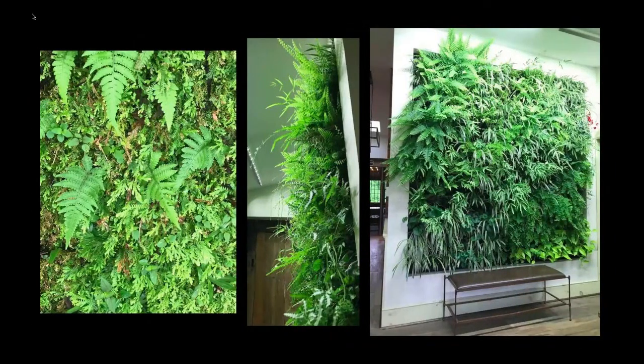This was at the Berkshire Botanical Gardens, using some selaginellas. Actually, I'm sorry, the picture on the left was at a different setting. That was in, geez, I've been to so many different botanical gardens, I can't remember where I took that one, but it's in an indoor conservatory. Whereas the center is at the Berkshire Botanical Garden in their new event lot barn.